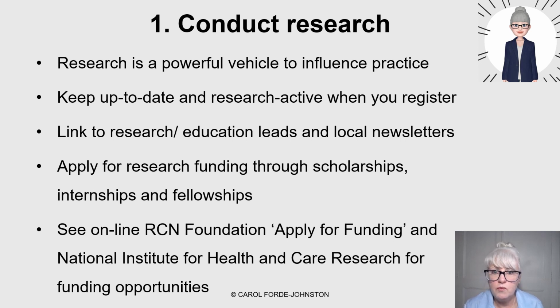And there is a lot more research funding, scholarships, internships and fellowships available from when I started my career. And I will do some talks in the future about different career pathways. See the online RCN Foundation apply for funding and National Institute for Health and Care Research for funding opportunities that are available.